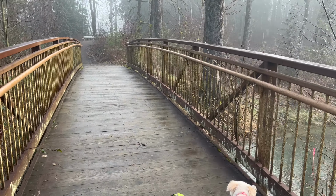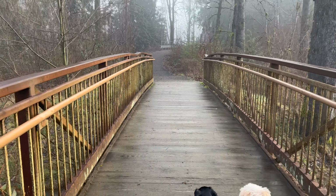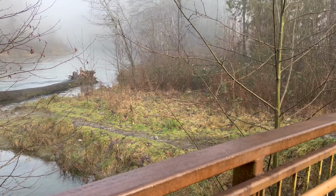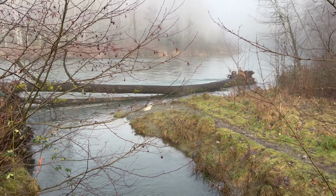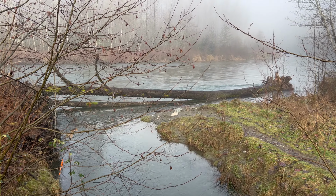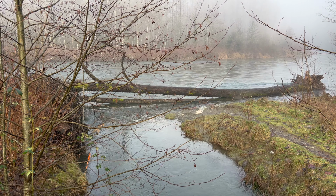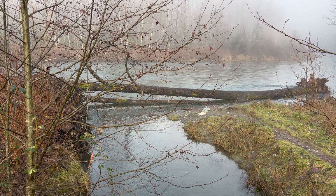So that small channel we crossed earlier on the bridge, I was wondering if it was part of the Sultan River, and it actually is. You can see right here, this Sultan River, it hits this bank and just channels right through, kind of at a right angle. Seems unusual.